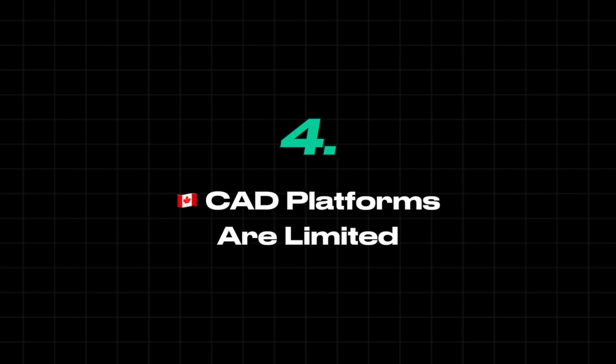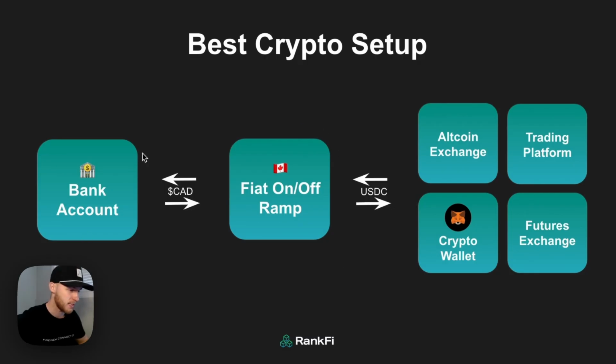And lastly, I found that Canadian platforms are limited. So to get the best of both worlds, it's best to have a crypto setup like this. So you'll have a Canadian exchange as your fiat on and off ramp. This lets you buy the large cap coins, Bitcoin, Ethereum, Solana, for example, very cheaply and safely.